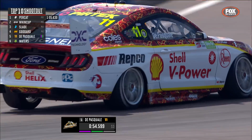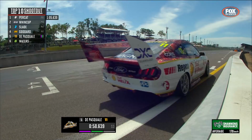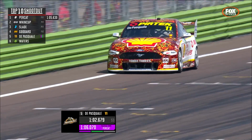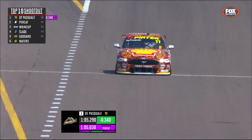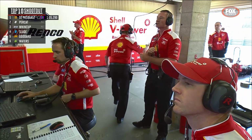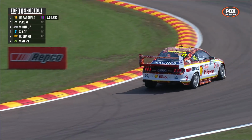And can he complete this lap? He's on a hat-trick of poles in this championship, trying to match a record set by the man standing alongside me back in the 90s. Can Anton Di Pasquale get to the checkered flag and eclipse the time of Nick Percat? Oh, wow, huge last sector. 105.2, Anton Di Pasquale. Mega lap, new lap record here, going comfortably under the time from Scott McLaughlin.